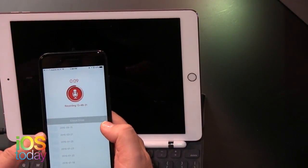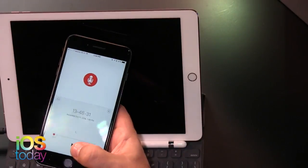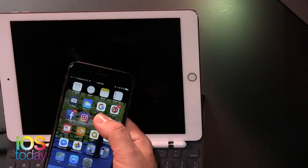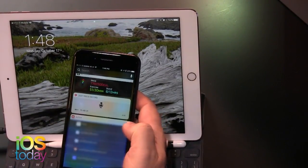The nice thing about Just Press Record is it saves to iCloud, so it's saved immediately to the network. I had a fantasy at one point of maybe doing some audio blogging that way. That would be kind of cool.